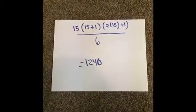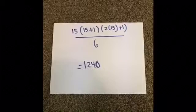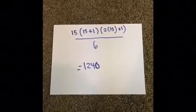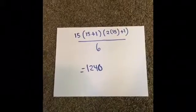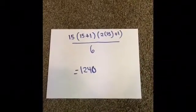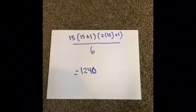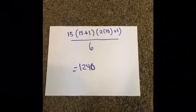Now we're going to use this special formula to find how many nuts and bolts there are. We put that the 15th layer is up there, and we start off with 1 screw. We add up and we simplify down, and we find out that there's 1,240 nuts and bolts at the 15th layer.